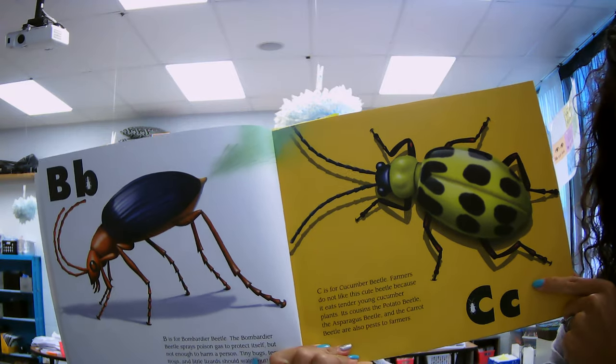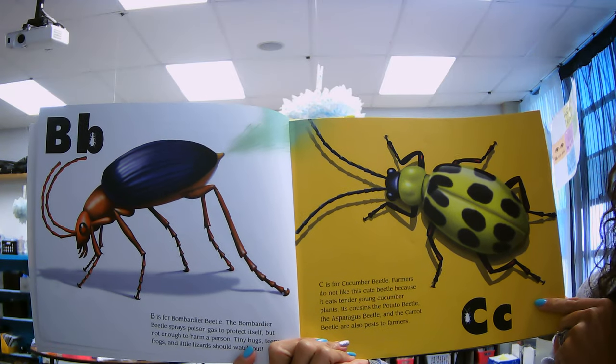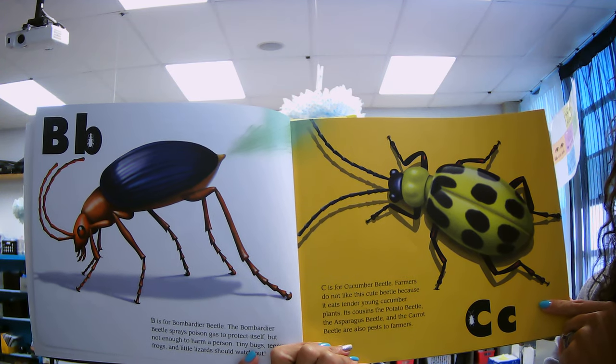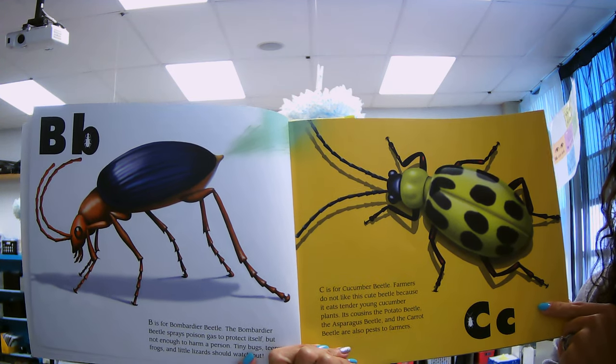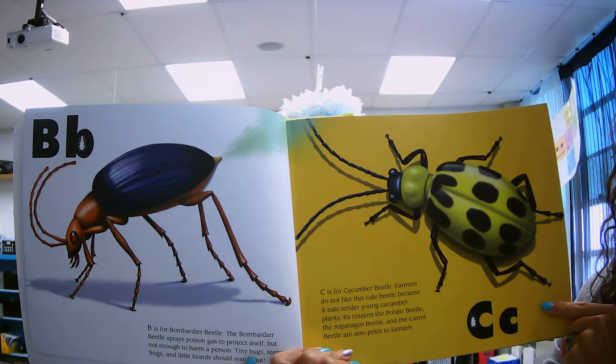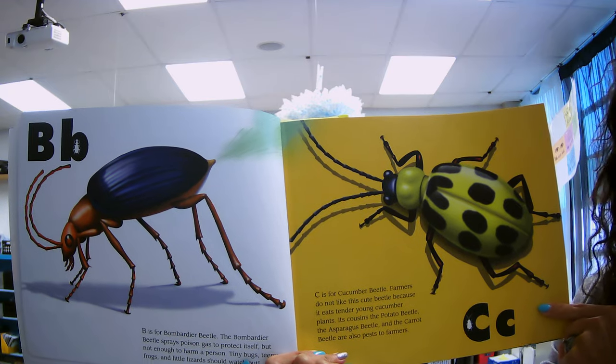C, so this is the letter C, is for cucumber beetle. Farmers do not like this cute beetle because it eats tender, young cucumber plants. Its cousins, the potato beetle, the asparagus beetle, and the carrot beetle, are also pests to farmers.